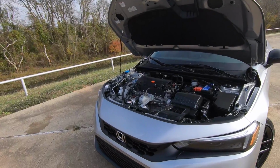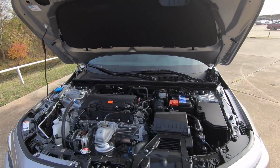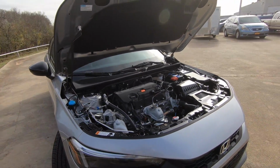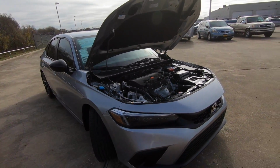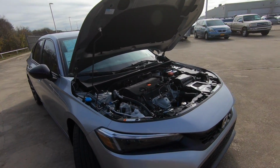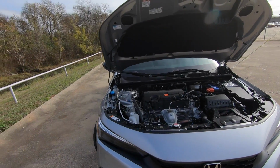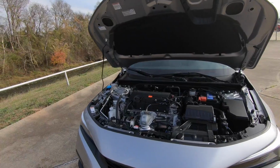Here's the advantage of that 158 horsepower. 29 miles per gallon estimated in gas, city, 37 out on the highway, 32 combined. And according to Honda, per every 100 miles you drive, you should burn 3.1 gallons of gas.